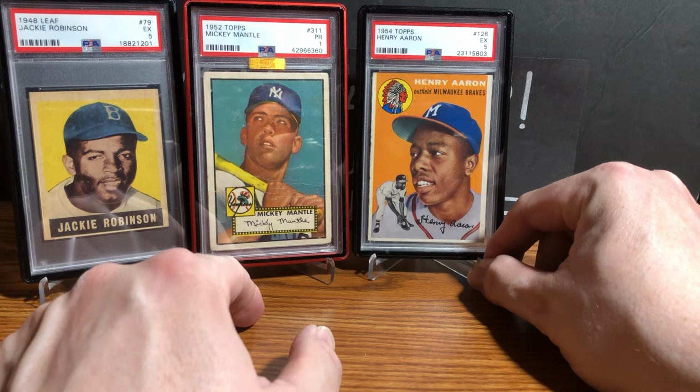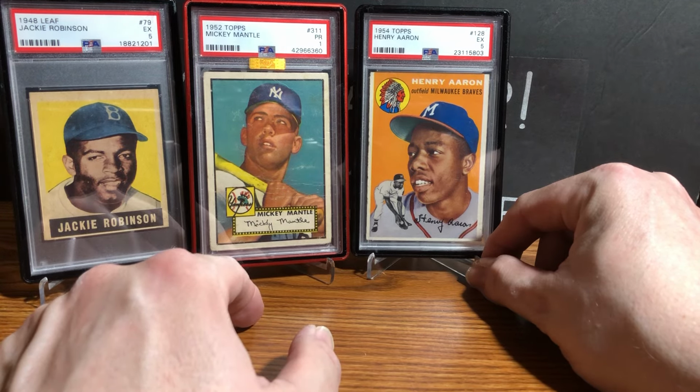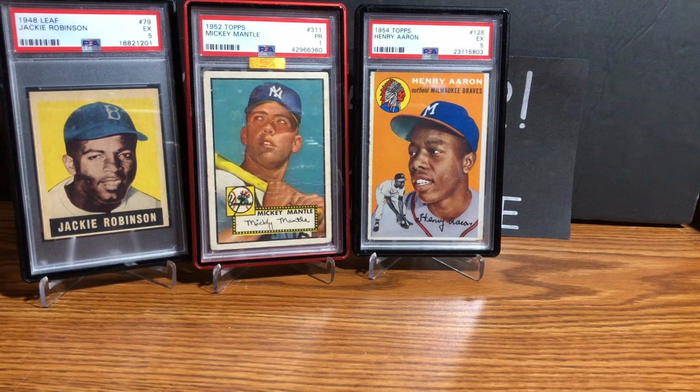this was at the 2014 show in Cleveland, actually. Or was it? No, it wasn't '12 in Baltimore. It was either '13 in Chicago or '14 in Cleveland. One or the other. Anyway, my friend was stuck on $50. He passed on this card for $50.